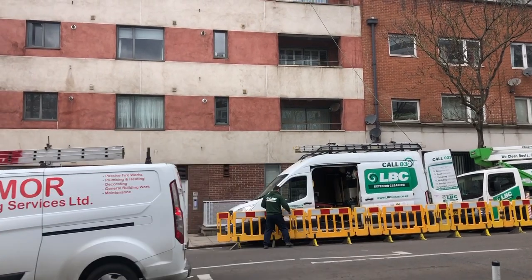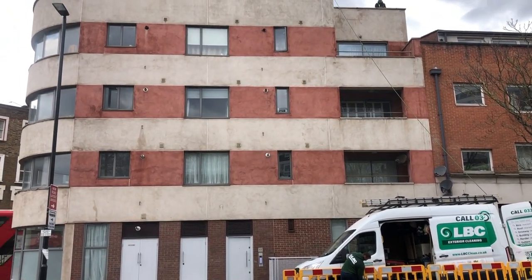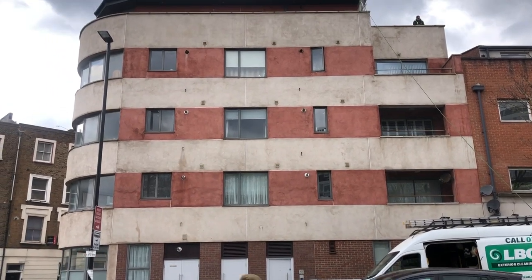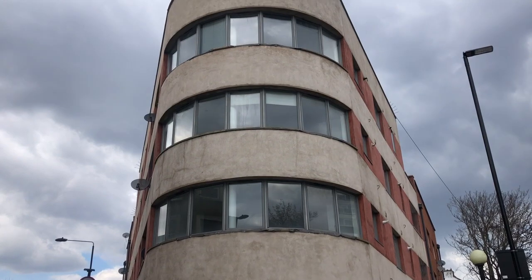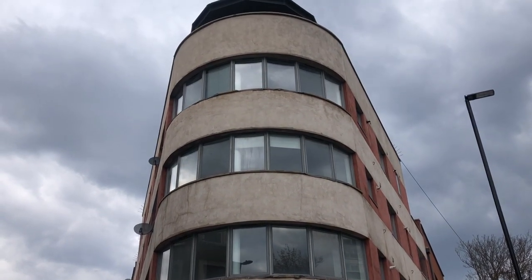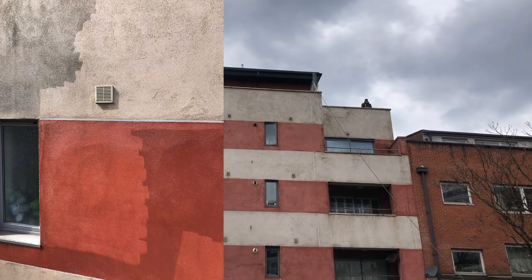So just coming to close of play for the second day, and as you can see, they've cleaned all this side of the building and that bend there, as well as that. They've cleaned all the wall and brickwork up on the top balcony so far.